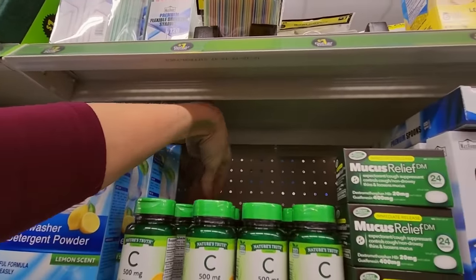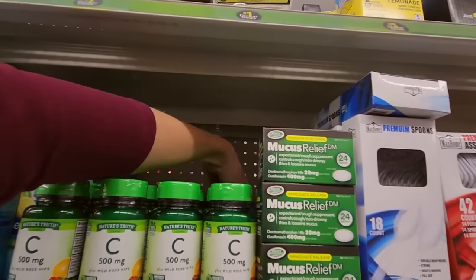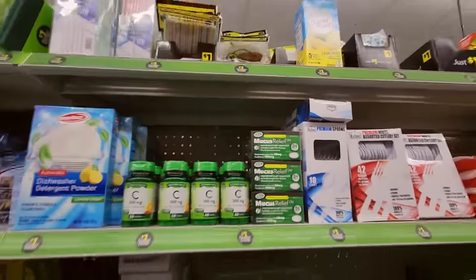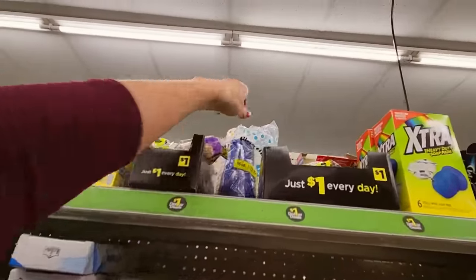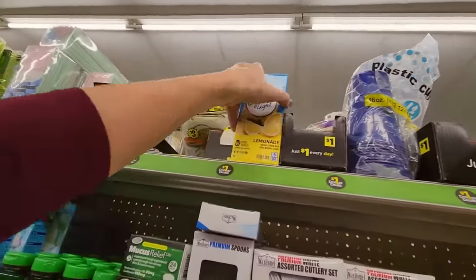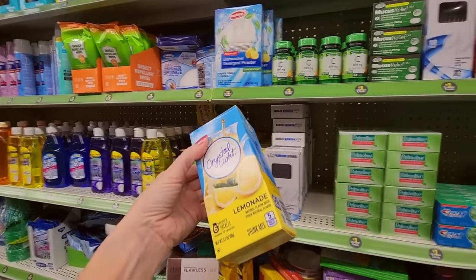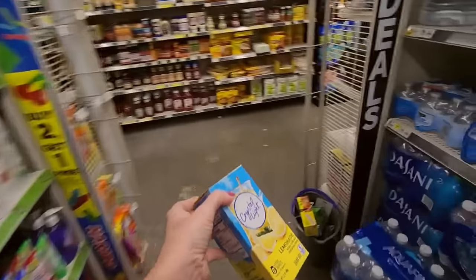20 milligrams of dextromethorphan, which is generic Delsym. Okay. I'm just going to grab these lightly. Crystal Light, honey. This does not go here. This is not a dollar. It's not. That's the gallon size. Okay.